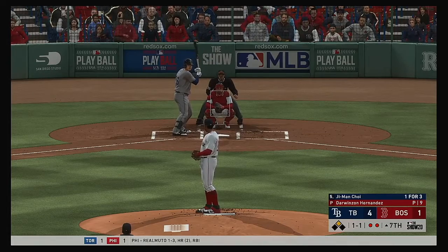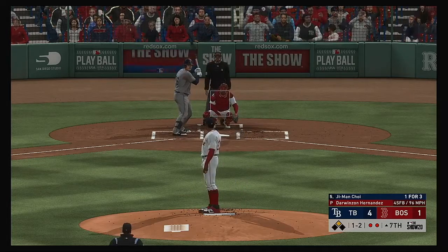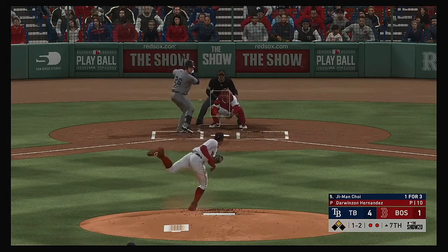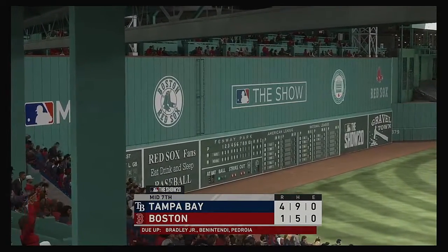Now batting, the first baseman, G-Man. At the plate now, G-Man Choi. And here's a pitch swung on and missed. 1-2 now. Hey, this is a big pitch right here. Can't allow them to tack on any more runs. Let's see if he... A swing and a miss. That retires the side, and that will do it.